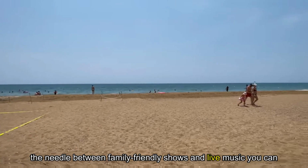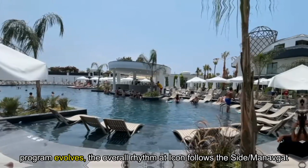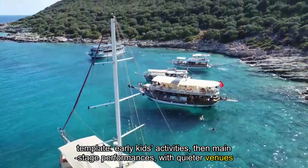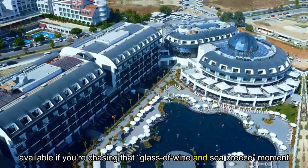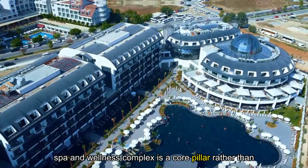Evening entertainment typically threads the needle between family-friendly shows and live music you can enjoy with a stroller in tow. While the exact nightly program evolves, the overall rhythm at Icon follows the Side template. Early kids activities, then main stage performances, with quieter venues available if you're chasing that glass of wine and sea breeze moment after bedtime. Spa, wellness, and fitness.